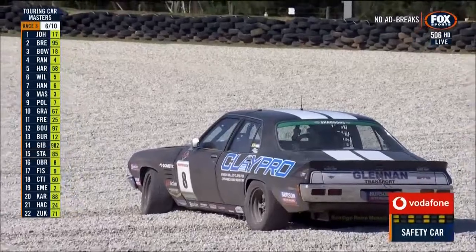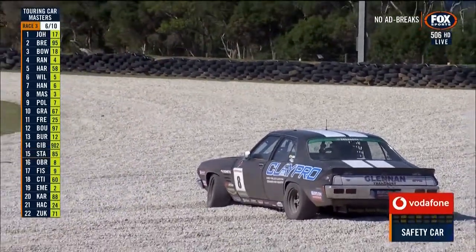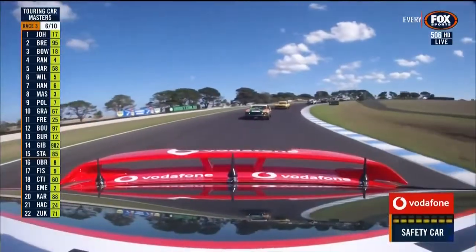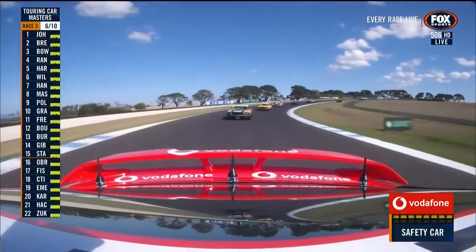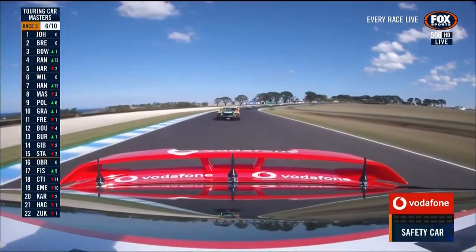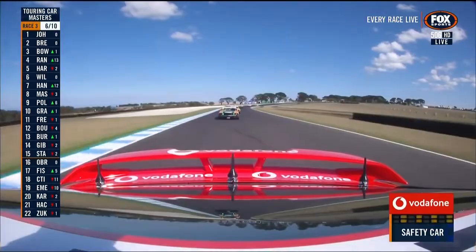And this race slows down on lap 6 with Johnson, Bressington, Bow. Tom Randall is in 4th position. Ryle Harris is 5th. Bruce Williams now 6th. And Hansford, Mason, Pollicina and Jeremy Gray, your top 10. What the Vodafone Ford Mustang safety car does is bring Randall into that outright battle.